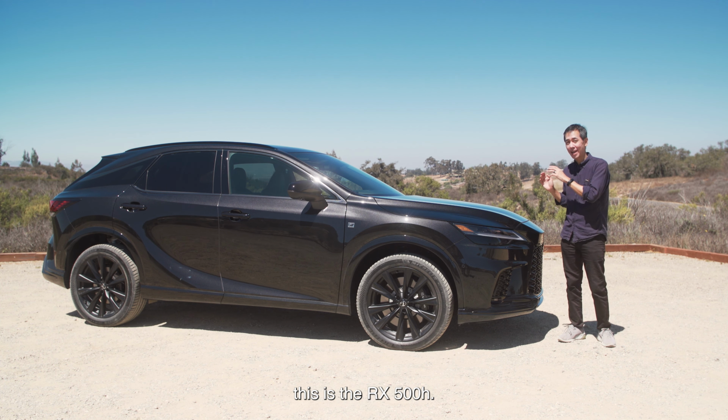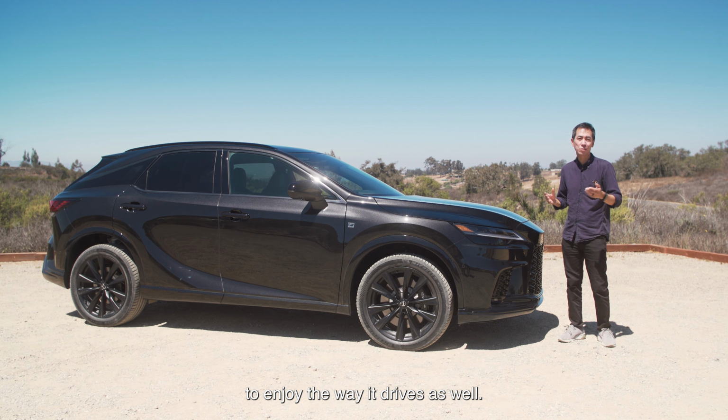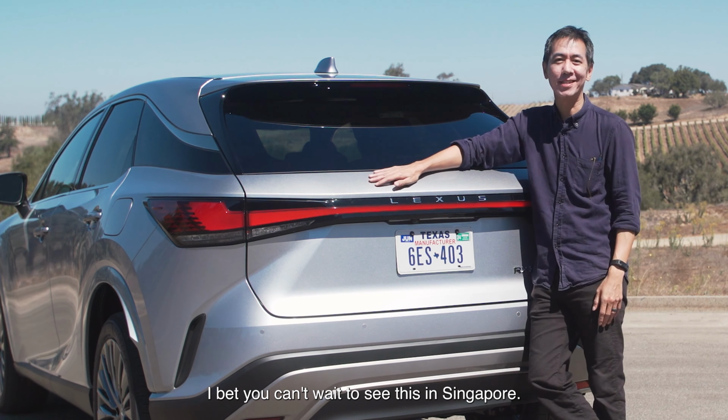This is the RX 500h, and if you think it's exciting to look at, well, then I think you're going to enjoy the way it drives as well. Well, that's our quick look at the new Lexus RX. I bet you can't wait to see this in Singapore.